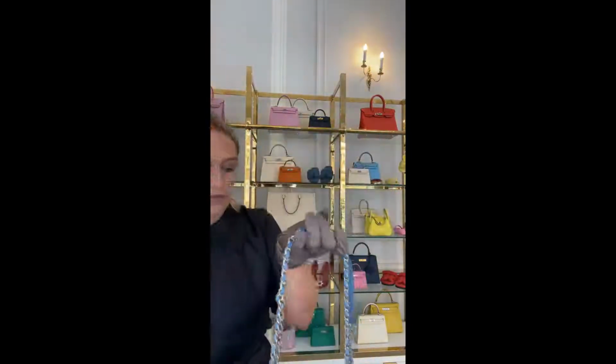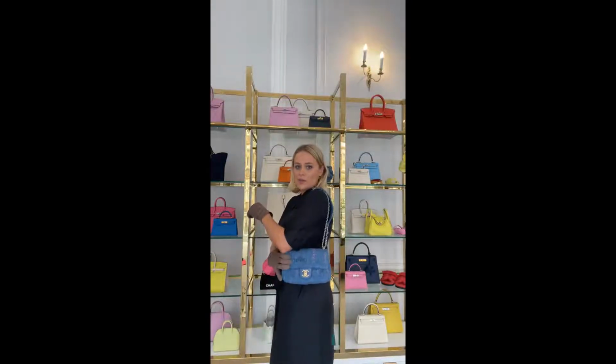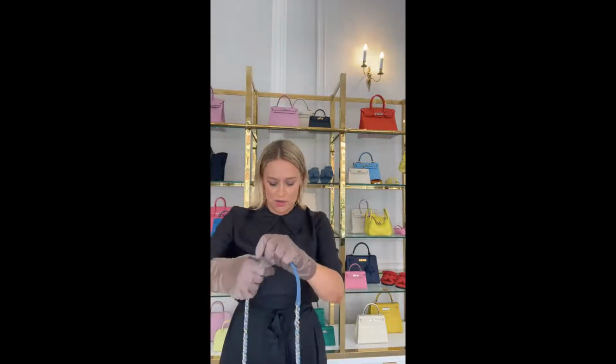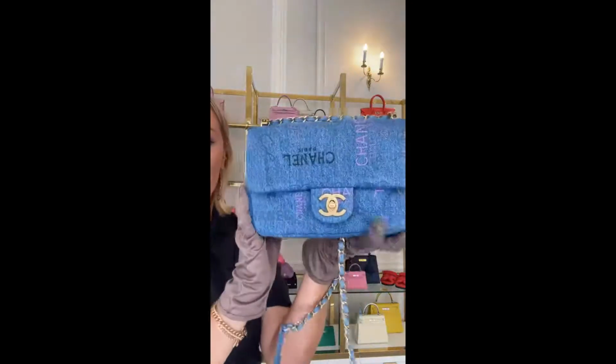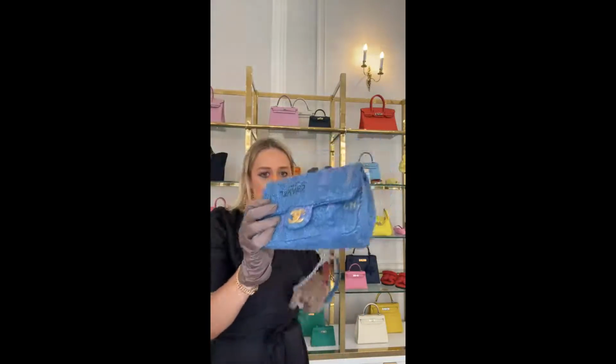Brand new. And obviously the best part about the Chanel flat bags is that you can wear them across the body and on the shoulder as well, which is great. This is just like a live-in size. Really great. Love the denim pieces. Cute. This one has just arrived.